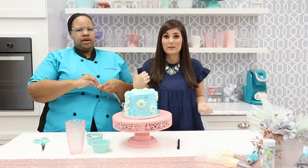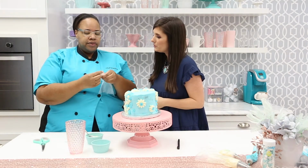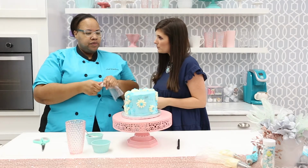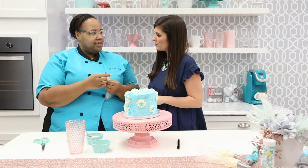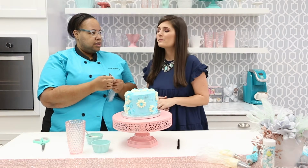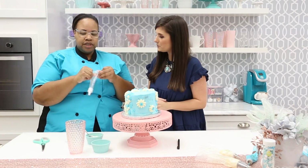I do know that they have it at Michael's because I bought one at Michael's before. They totally do. And the only reason we do this, honestly, is so that if you want to use the same color but a different design, then you don't have to keep making multiple bags. You can just change your tip out. That's brilliant. I didn't even think about that. Yep. Cool. So that's what it's for.